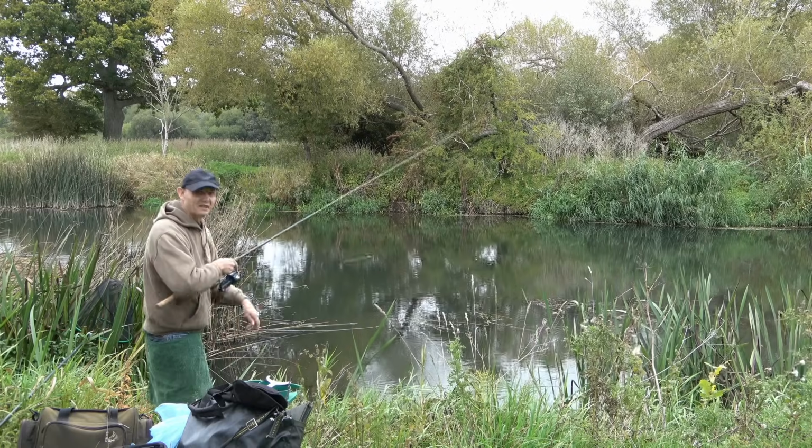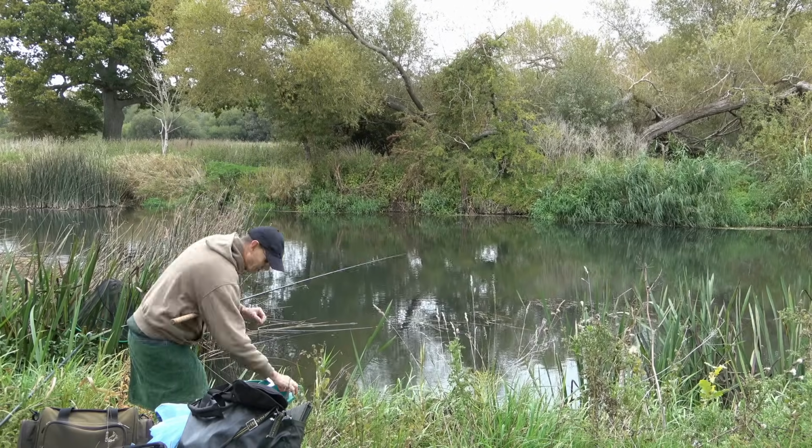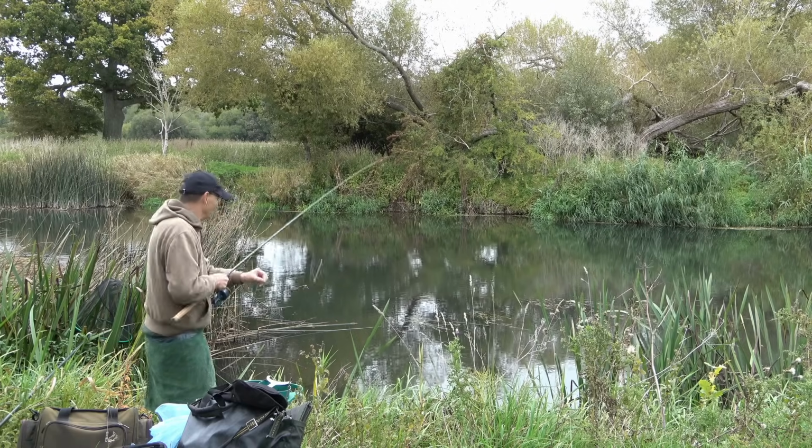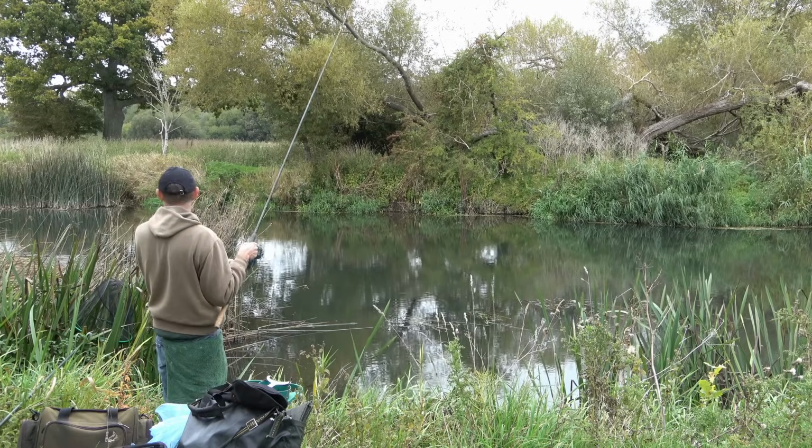Fishing with my Allerton stick float rod, but it's such a versatile rod. You can fish a waggler with it, no bother at all. And I've got some 2.5 pound Daiwa line on here.